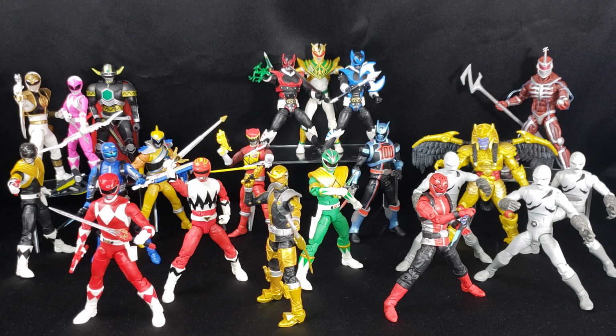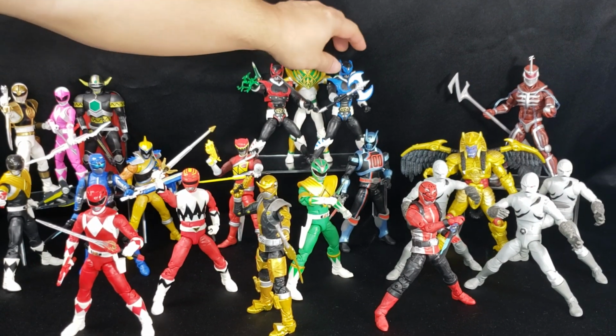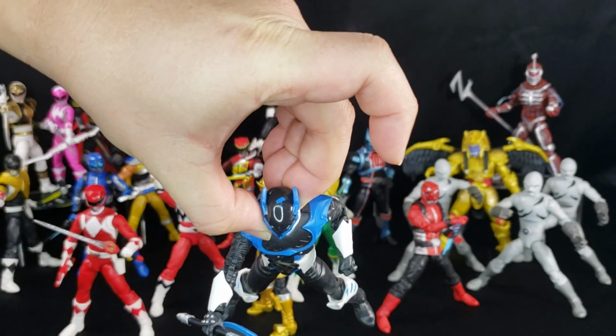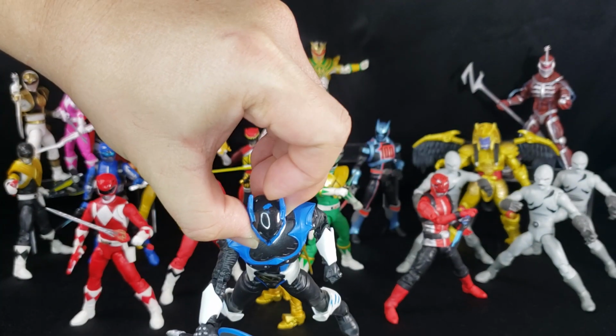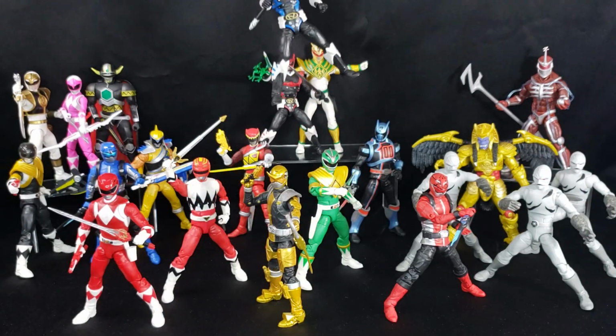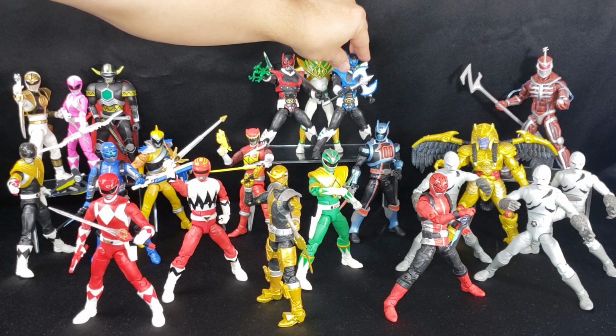Now, the cons. Unfortunately, with all figure lines, there's some cons to them. And for this particular line, it's not any different. You are going to have some paint defects, such as, let me show you some paint defects. So my Psycho Blue, unfortunately, if you take a look, it's missing a chunk of black paint right there. Or it smudged off and the blue is seeping through. I mean, for a $20 figure, it's gonna happen. I'm just gonna tell you that right now.